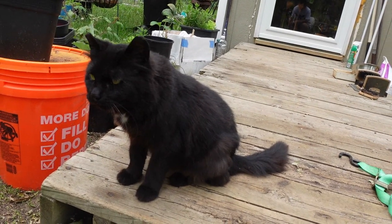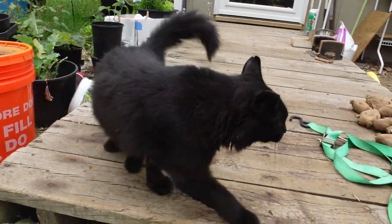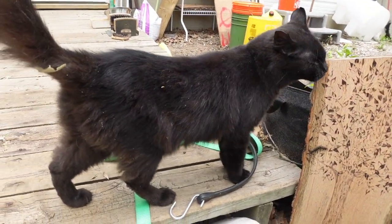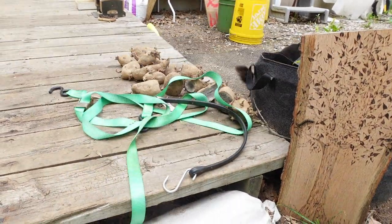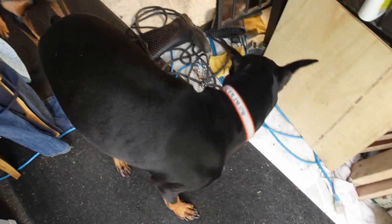Stormy cat, you good little chipmunk slayer. I wish I had a treat for you. I will wait here while you get them. Will you let me? No? Okay. You don't have soft food or treats.